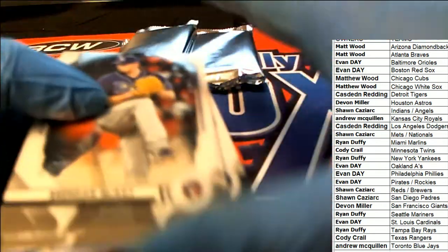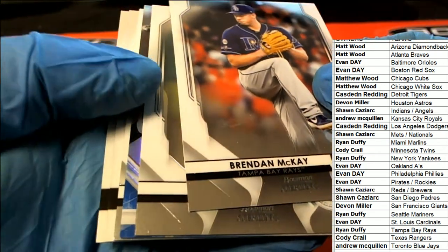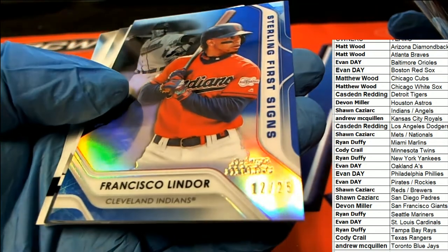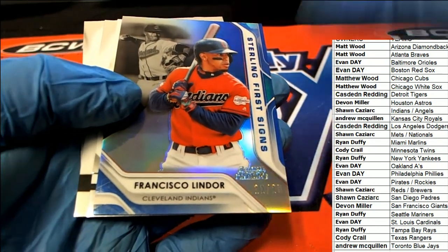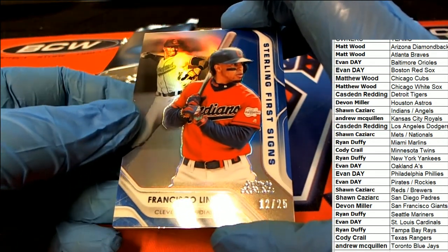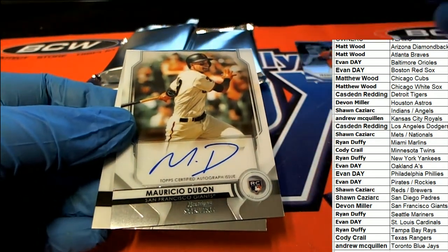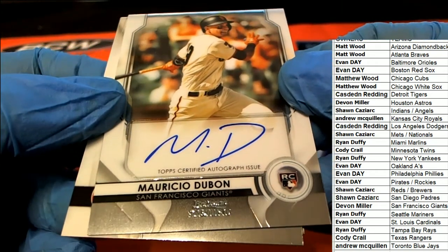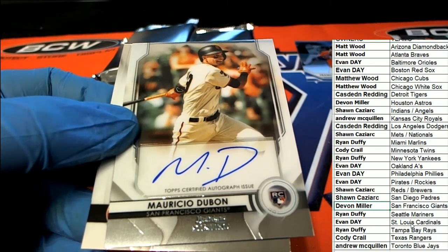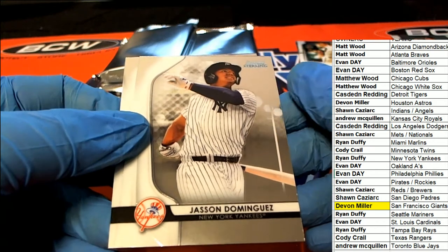Hit number one coming out of Sterling Baseball. Oh, there's a nice Brendan McKay rookie. We got some color, I believe, coming up. Oh, here's a Hunter Harvey. Francisco Lindor, 12 of 25. Cleveland, nice parallel. That's the Indians, Sean Kaz. Nice, 12 of 25, Sterling. And our first bigger hit is going to be this one, the Giants rookie for Devin. Way to go, Devin. That auto, there's Dominguez.